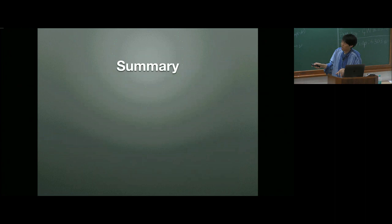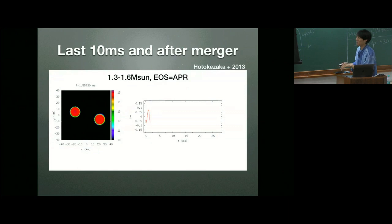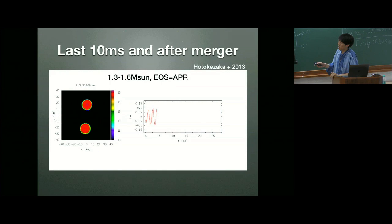So in 10 minutes, let me summarize my whole discussions, but so far, any questions? Okay, so let me summarize. So we are thinking about this process, coming back to the introduction, that two neutron stars inspiral, emitting gravitational waves and shrinking. So this phase we call the inspiral phase.